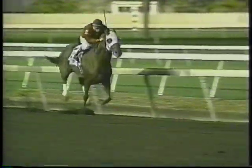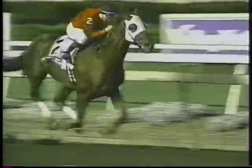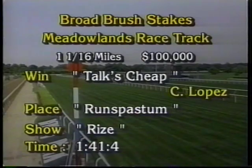Talks Cheap picking up a very nice win here on the front end. This is a horse who has done some very dangerous work on the front end, was able to establish a little bit of a head start on Rizet, who was never quite able to get to the lead. He does his best running when running clear in front. Talks Cheap was able to rate just off the pace and made a huge move on the turn, responding very solidly to a 3 3/4 length victory. Runs Past Him did run past most of them, coming from well off the pace into the second spot, with Rizet having to settle for the third spot as the even money favorite.